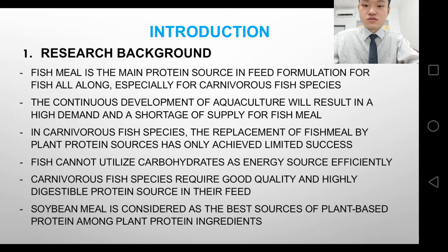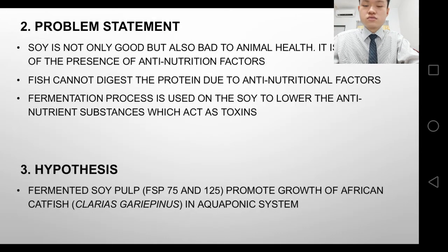Soybean meal is considered the best source of plant-based protein among plant protein ingredients. Next, soy is not only good but also bad for animal health. It's because of the anti-nutritional factors. Fish cannot digest the protein due to anti-nutritional factors. However, the fermentation process can be used on soy to lower the anti-nutrient substances which act as toxins. My hypothesis is that the fermented soy pulp 75 and 125 can promote the growth of African catfish in aquaponic system.